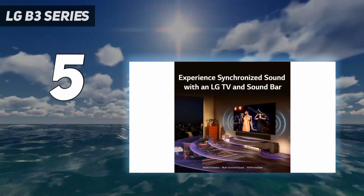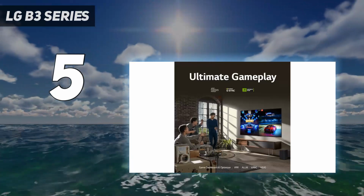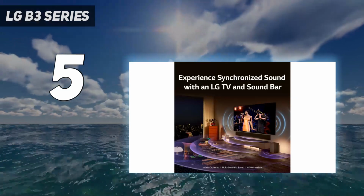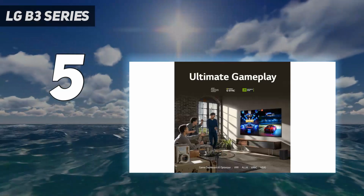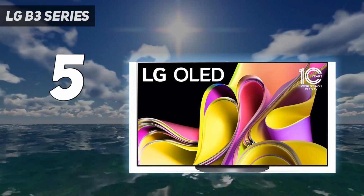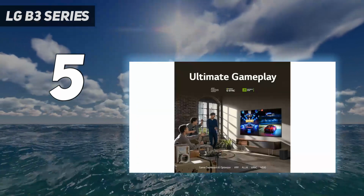Its viewing angle is fantastic, so viewers can watch the TV from all over the room without degrading their viewing experience. Like the C3, this TV has a wide color gamut and is extremely accurate without any calibration, so movies look as the content creator intended. This TV is also great for gaming, as it's compatible with every VRR technology, has a fantastic response time, and has an extremely low input lag.